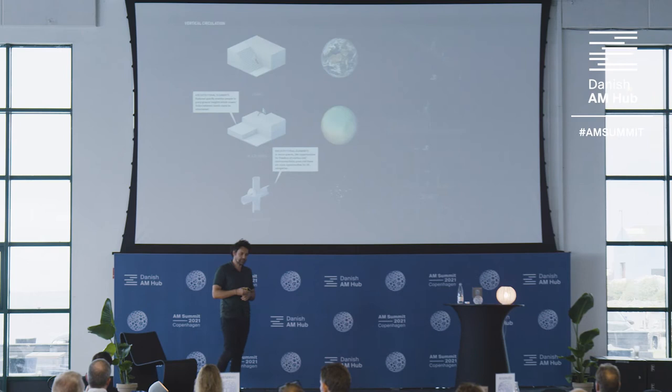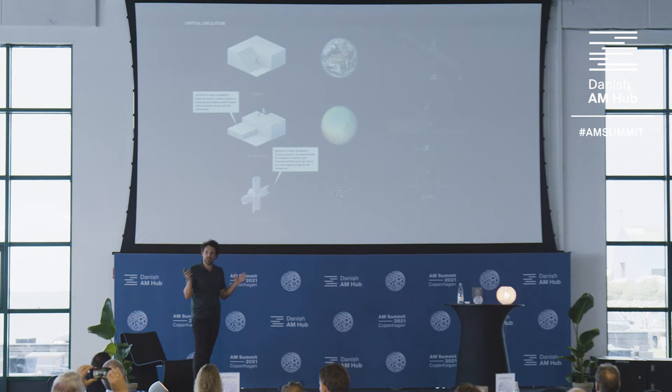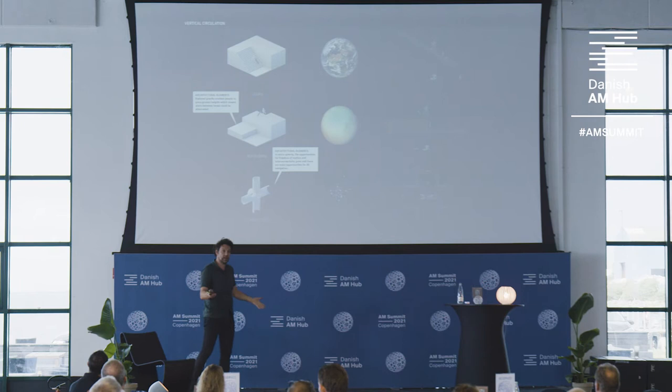Here you see a little example. Of course, the conditions are very different depending on where on planet Earth or where you are in space. Down here is zero gravity. Maybe up on the moon, where you have very little gravity, you can jump a full story. And as you see on Earth, we need a staircase to do that. So it changes the way we make architecture.